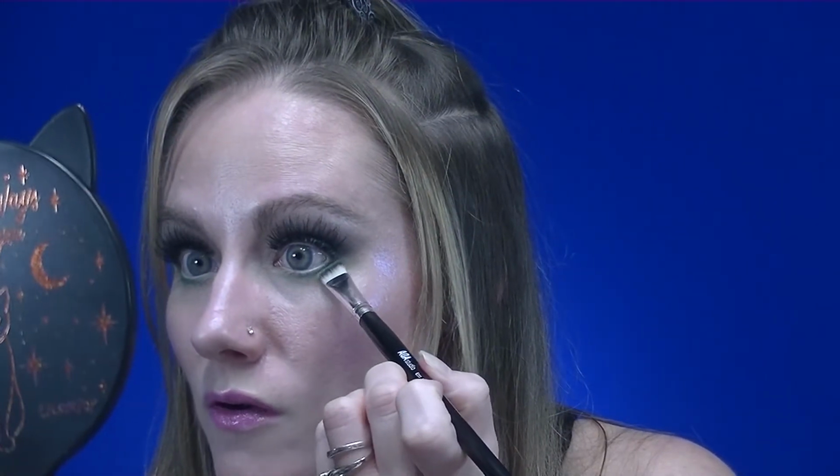This is literally my favorite palette, in case I didn't say it the first 100 times. I'm going to go back and order another one because I know that they sometimes do sell out. Oh yeah, that made a huge difference. It creates a little bit more definition on the lower lash line.